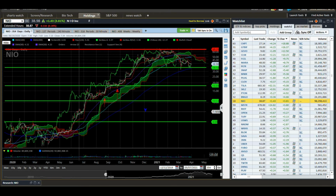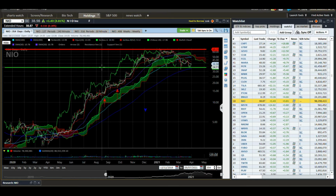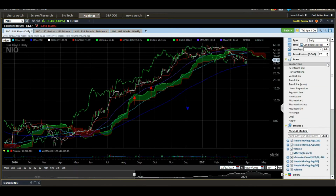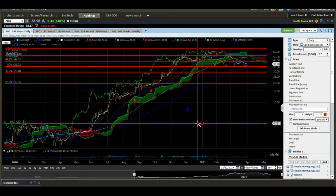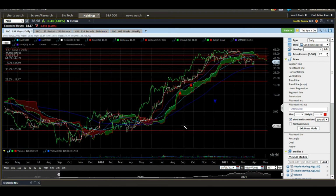And then we could run Fibonacci on this as well. Let's do that real quick. Let me get rid of these. Alright, let's see what Fibonacci tells us about this chart. Fibonacci retrace from the very top to the beginning of the rally down here. And we could bring it all the way down to this low. I'm bringing it to this low right here.